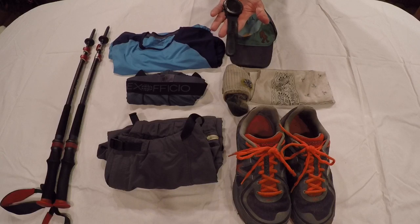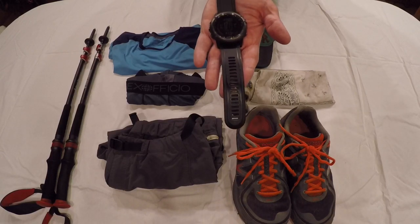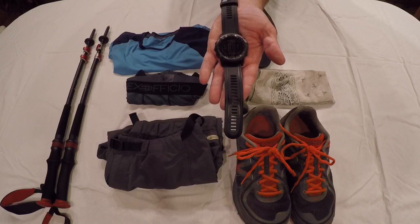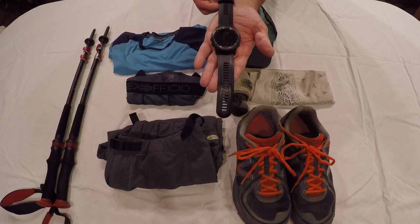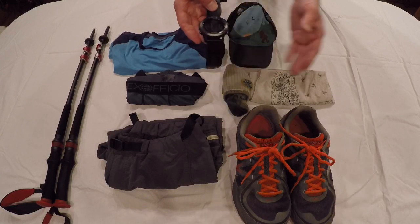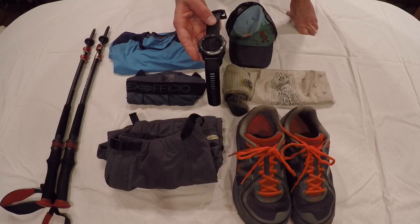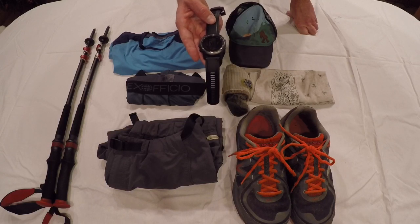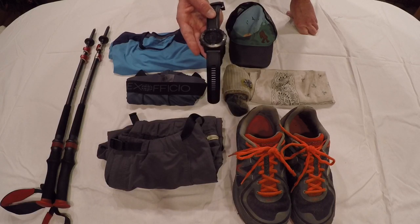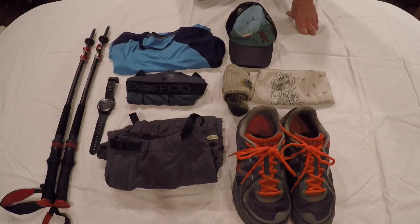As most of you know, I actually wore a Suunto Traverse during my entire Appalachian Trail through-hike. This is not a Suunto Traverse. This is the Garmin Fenix 3 HR. The reason I have this now is I upgraded to this because it's more practical off the trail, for running and doing all kinds of multi-sport things, and I wanted a little more functionality. I love the Traverse on the trail, but when I got off, I upgraded. So just pretend that's the Traverse, but that is what I used on the trail.